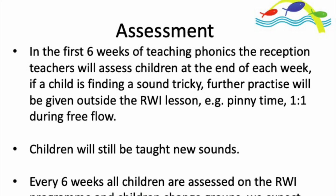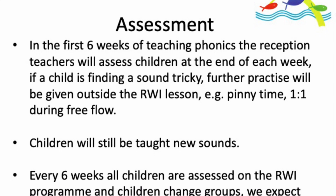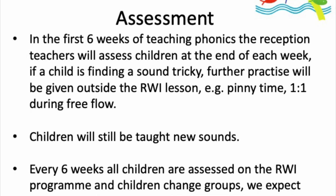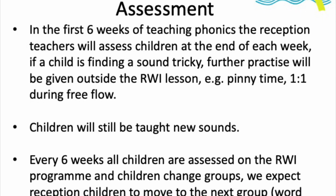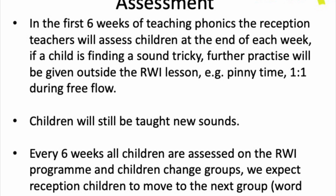so we can make sure that they get into the right groups for teaching. We also make sure that we catch children up as they go along in these first 6 weeks through things like pinny time, which is where teachers and TAs carry the letters around with themselves and show the children and flash them at the children so that they can catch up, so they're constantly exposed to this new learning.